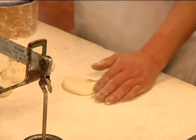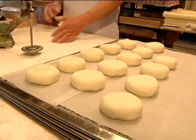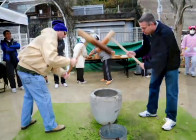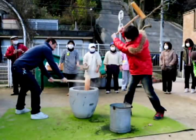Mochi is made of glutinous rice, not to be confused with gluten, pounded into paste and molded into shape. In Japan, it is traditionally made in a ceremony called mochitsuki.